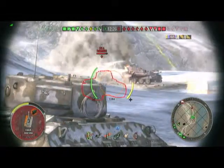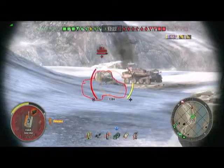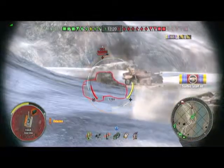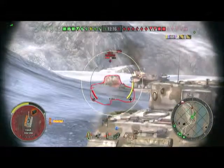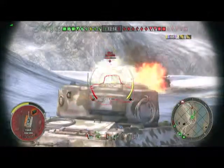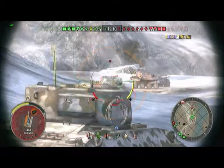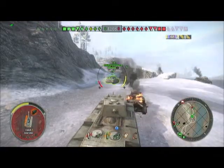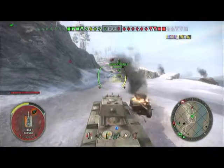So I try shooting on the sides, and it's not really doing anything. Either I'm missing because of the accuracy on this gun, or because of something else. But I'm getting spotting damage with this tank. And I tried shooting at the turret, but the turret's pretty hard to penetrate. It has like 95mm. Oh wait, let me double check. Oh, it's 90mm. I'm sorry.